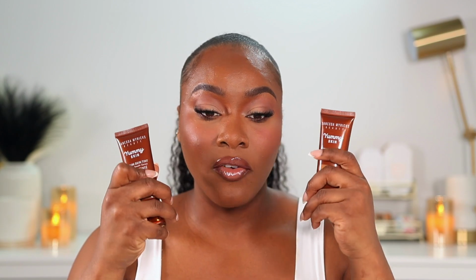I really enjoyed this skin tint, even though it's not full coverage. Love it. And I love the fact that my skin is acting up right now, so if you have acne prone skin, you can still pull this off. It's not going to emphasize your texture. Love this. I really did enjoy this.